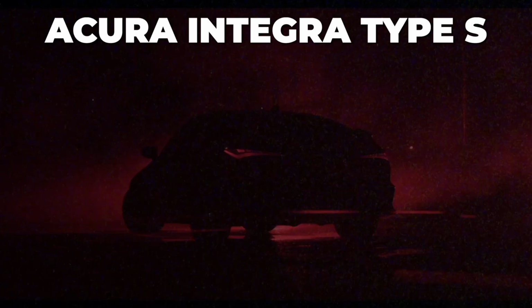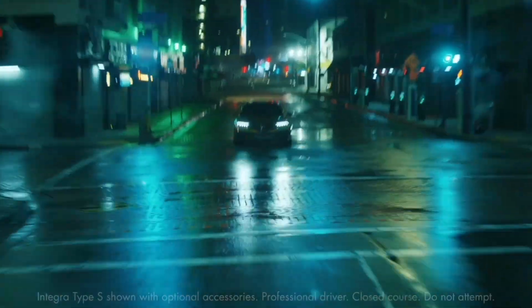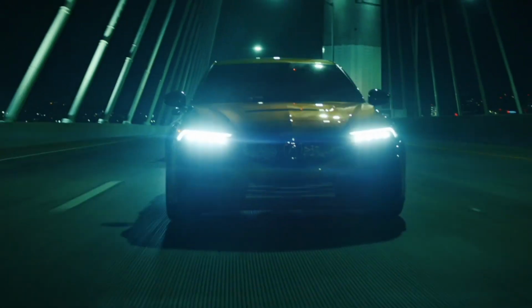The Acura Integra Type S doesn't just bend the rules of luxury, it writes its own chapter in the book of high-performance sedans. Beneath its sleek lines and roaring power, some argue it's nothing more than a glorified Civic in disguise. Could this be a bold claim or an automotive breakthrough?